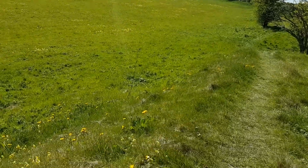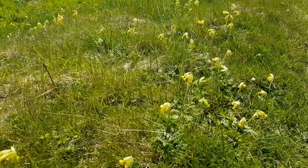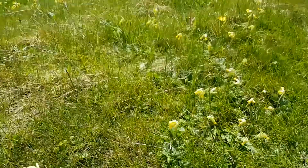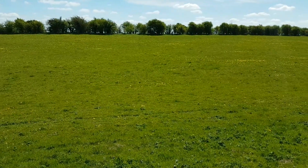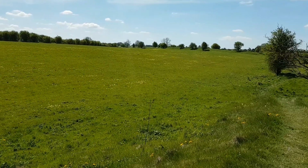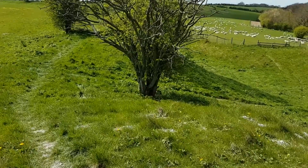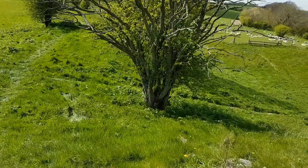I'm going to see if I can get a little bit closer to a cowslip so you can see what they look like. There they are, quite dear little things. And the entire field is just full of them. As an Iron Age hill fort, it would have had four gates. We're approaching one now. This is a gate here where a tree has been planted.